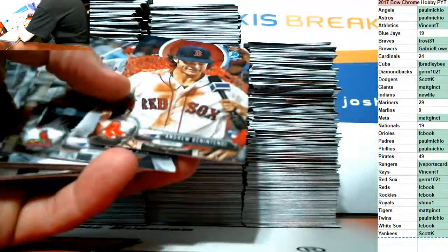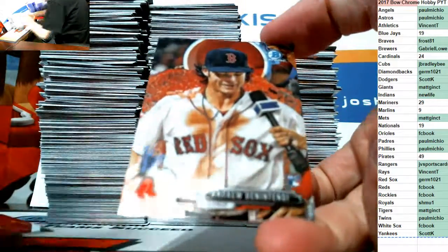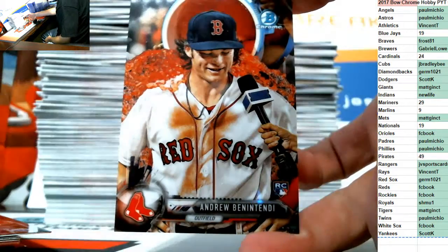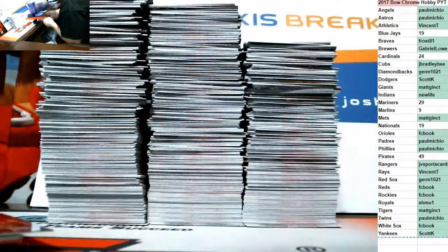Ooh, that's a variation. Variation Andrew Benintendi, and that is a sick picture with the Gatorade pouring on him for the Red Sox. Germ, Benny on the Gatorade variation. That is a cool card.